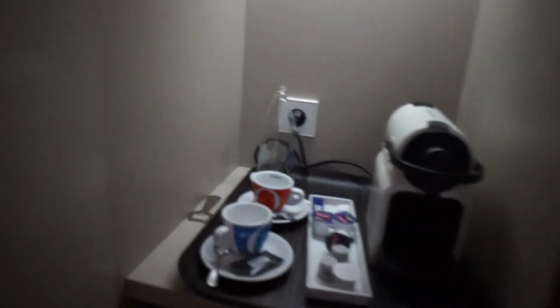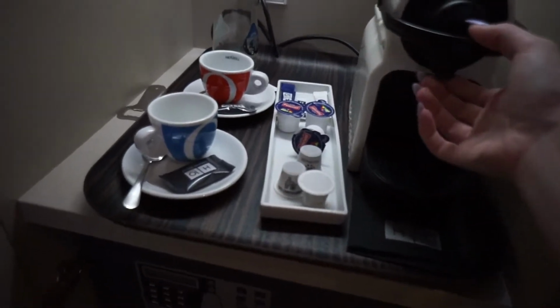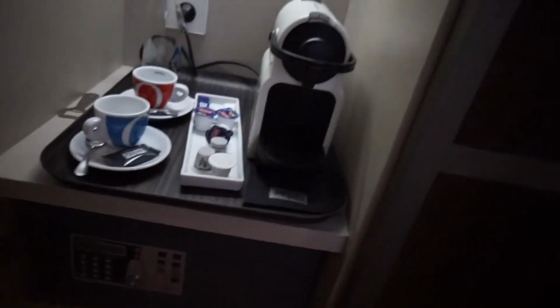So I'm going to start out here. When you walk in, to your right, there is the light that comes on. There's an extra blanket there, and then the coffee bar. We actually didn't use this at all, mainly because we didn't know how. They don't have this brand of coffee maker in Canada that I know of, so we didn't know how to use it. But it's there if you do know how to use it.